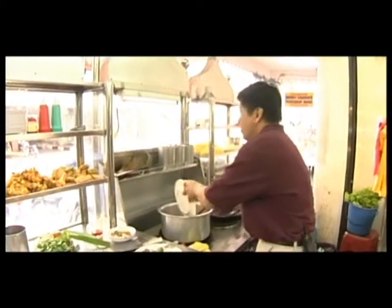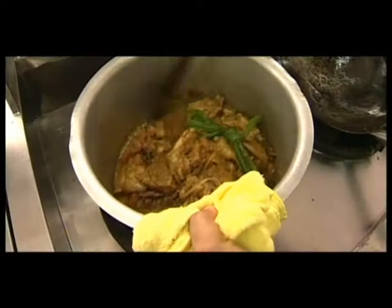And we have some lovely chopped tomato. Now make sure you have sun-ripe tomato because that gives that nice, wonderful juice. Lots of juice inside that. Roll that inside.